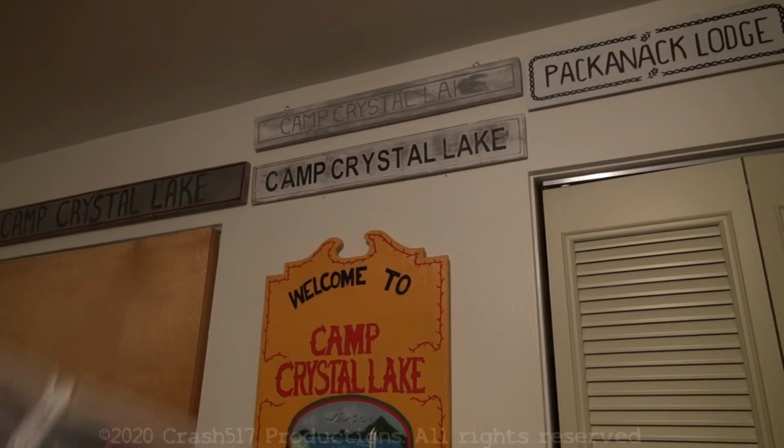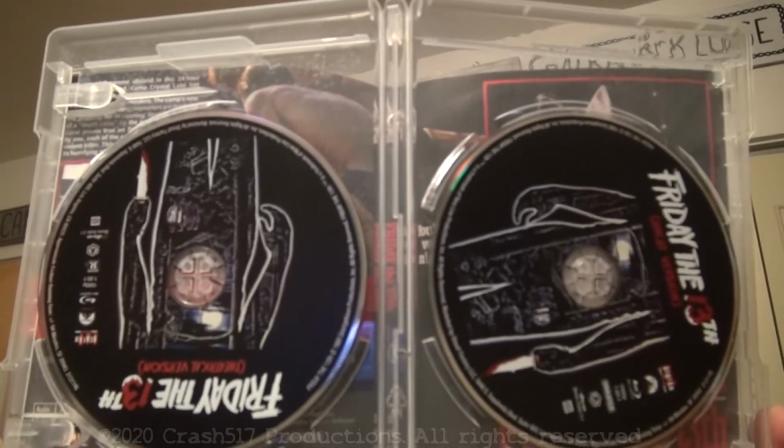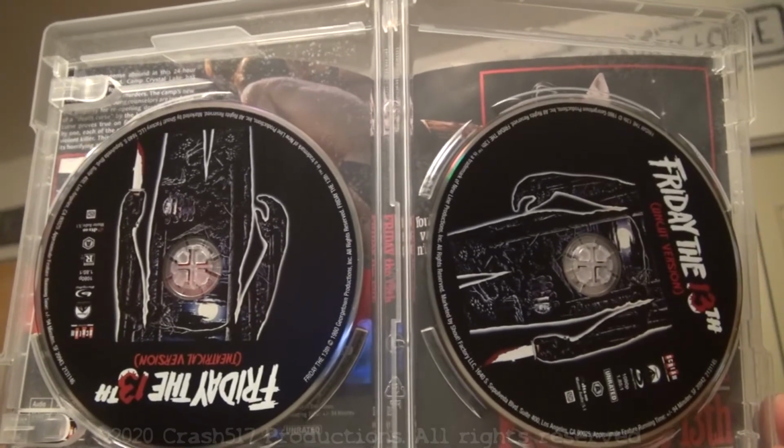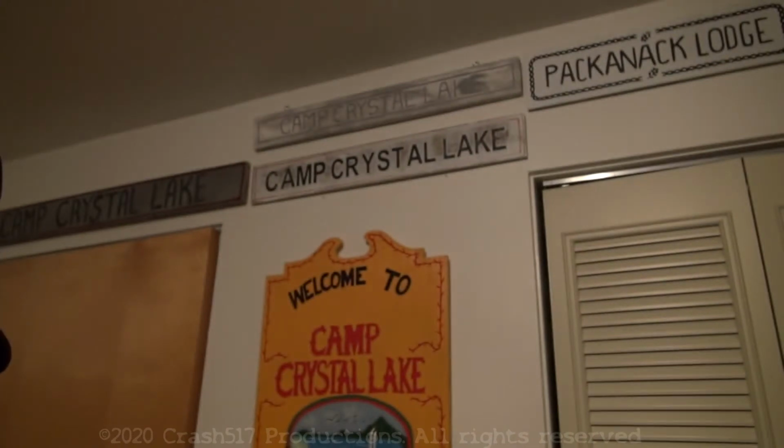It has two discs inside. One for the theatrical version and one for the uncut version. Remove one of the discs here so you can see the reversible artwork inside.